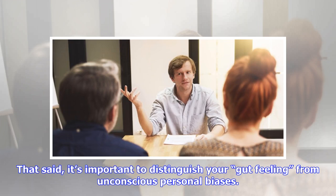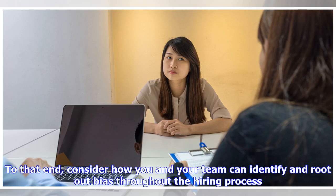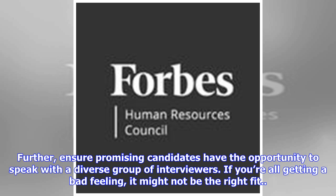That said, it's important to distinguish your gut feeling from unconscious, personal biases. To that end, consider how you and your team can identify and root out bias throughout the hiring process. Further, ensure promising candidates have the opportunity to speak with a diverse group of interviewers. If you're all getting a bad feeling, it might not be the right fit.